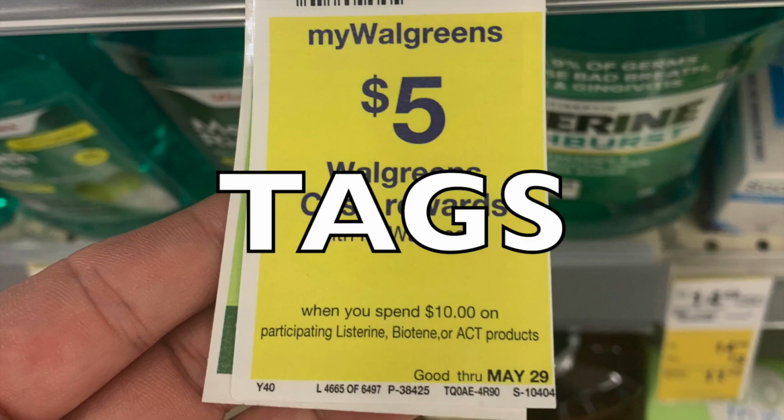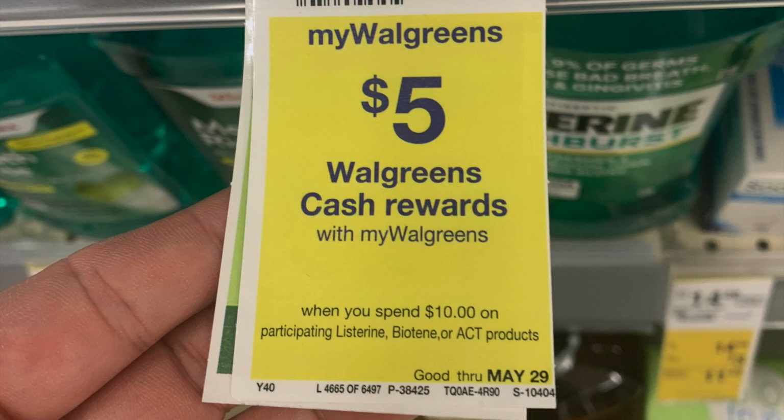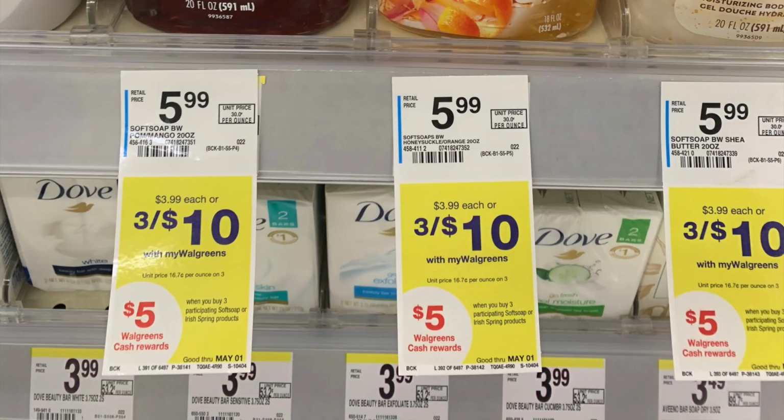Now, just a quick tutorial on tags, and the more observant you are, the easier this is for you. The bottom right-hand corner, see how this one says good through May the 29th? So I'm in the store May the 1st. You know that, hey, this is in fact a monthly deal. It'll be taking place for 4 weeks. Unlike these body wash ones, it says good through May the 1st. So that one is in fact a weekly deal.